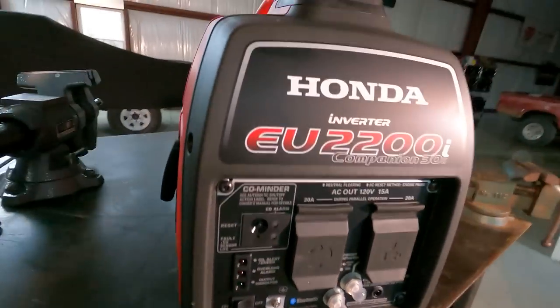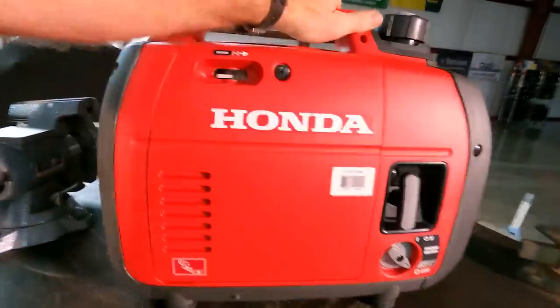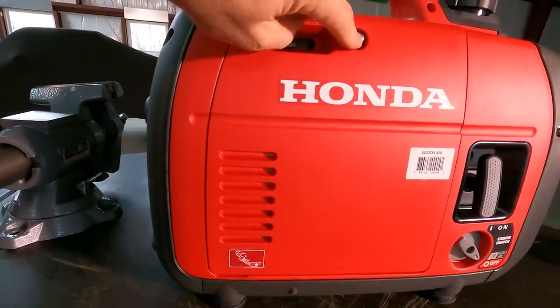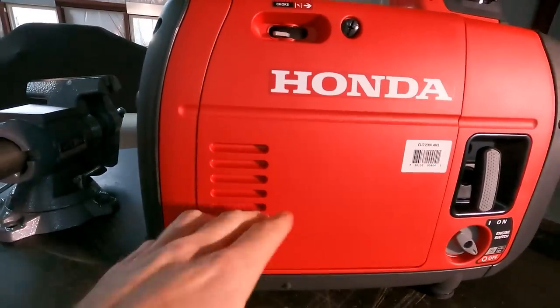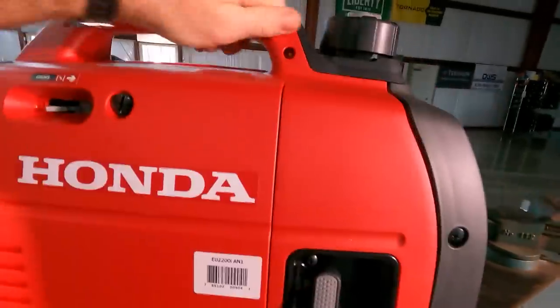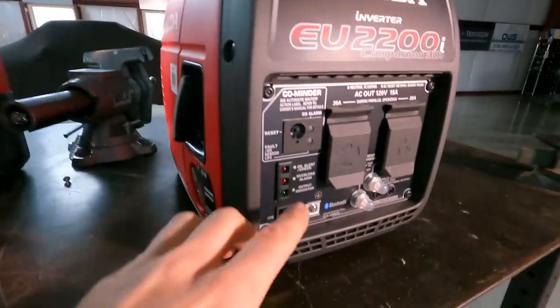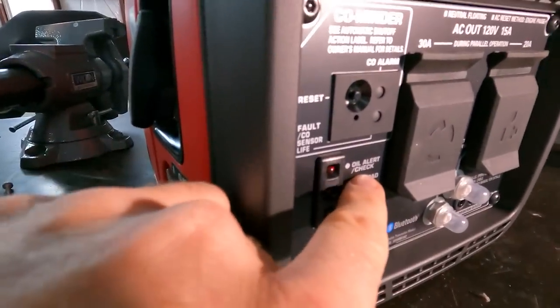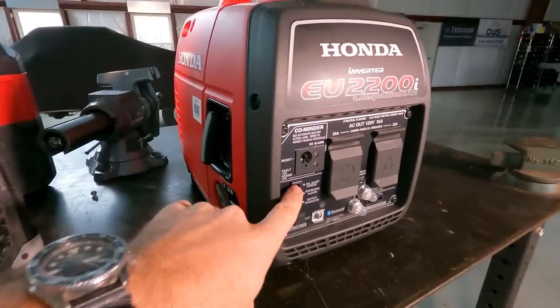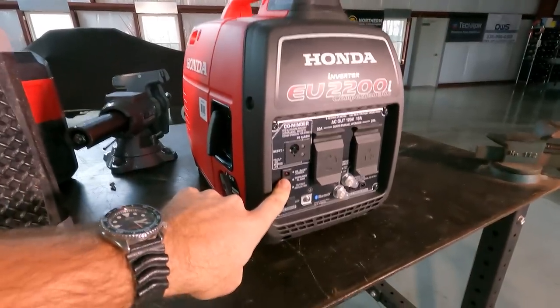Very, very neat. This is shipped without any oil in it. Easily accessed right there. All you do is take a screwdriver, loosen that panel up, open her up, and fill it up with oil. Very, very cool. I'm told, and I don't know enough about Honda generators to tell you, but the oil alert check light will flash a certain number of times to tell you how many hours is on one of these generators.